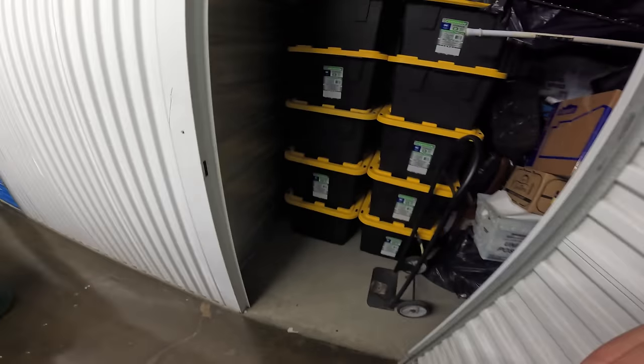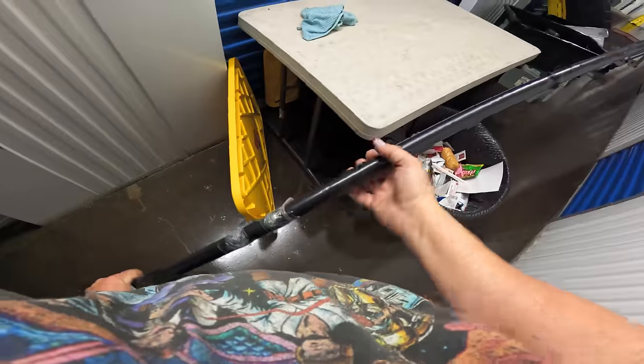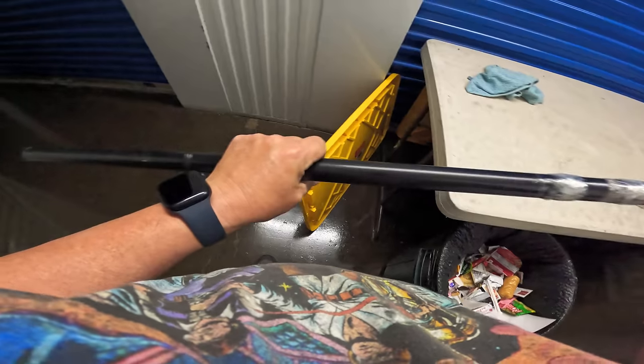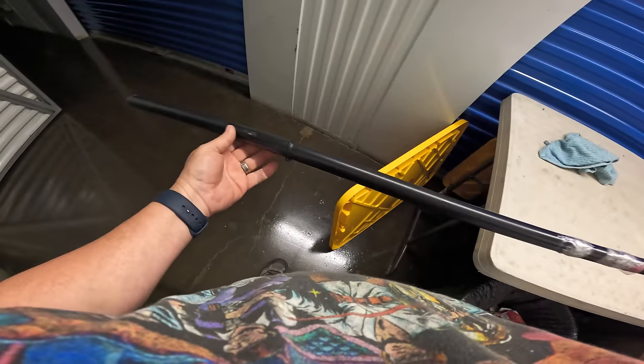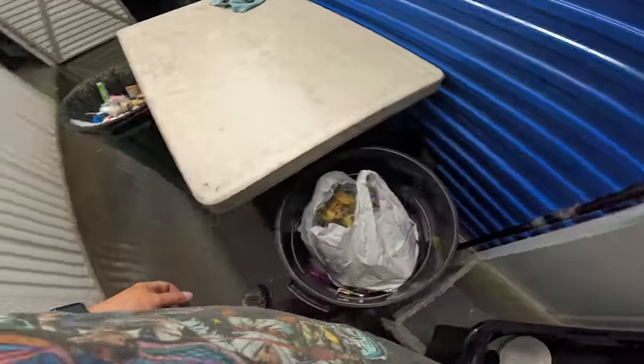Okay, guys, we got a little bit of room here to walk in and work in this unit. Oh, wait, something right here. Ooh, what is this? Oh, I thought maybe it was like a bow stick, you know, like for karate or something, like a weapon. Probably because I found all that karate stuff in the last locker. It is just a metal bar. Actually, it might be for working out, putting weights on it. I don't know if it's a workout bar.